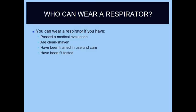So, people who can wear a respirator. First, you have to pass a medical evaluation to make sure that you're not going to hurt yourself by wearing a respirator. So, if you're pregnant, you're probably not going to get to wear a respirator. If you have a heart condition or if you have lung issues, you're probably not going to get to wear a respirator. If you're 92 years old, you're probably not going to get to wear a respirator. But talk to the doctor. If they're 92 and in really good shape, the doctor may say yes.